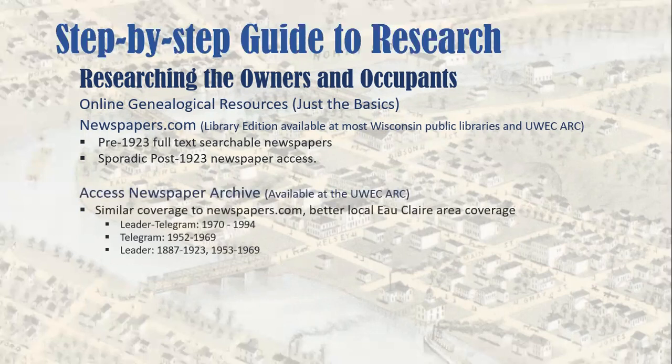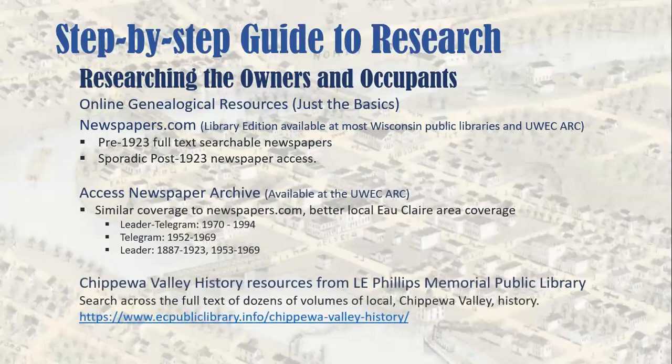There's also another database available here at the UW Eau Claire ARC, that's Access Newspaper Archive. Similar coverage to Newspapers.com, a little bit better local Eau Claire area coverage. You can see that Newspapers.com is really great up to 1923, more sporadic after. But Access Newspaper Archive has some good coverage through the 50s, the 60s, 70s, 80s, and even 90s. So another great source for that.